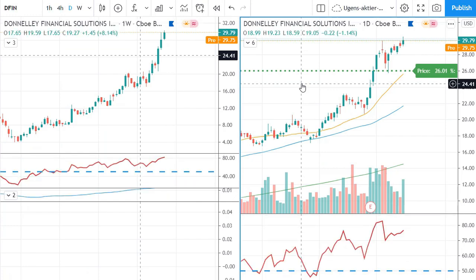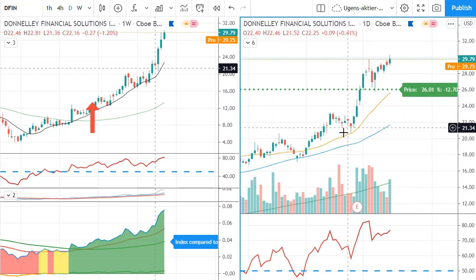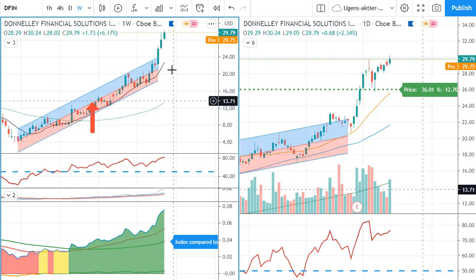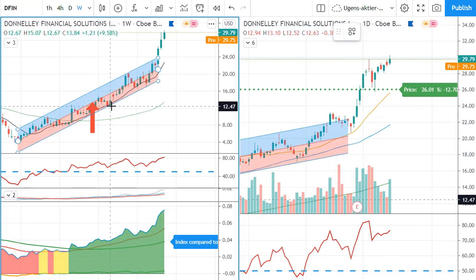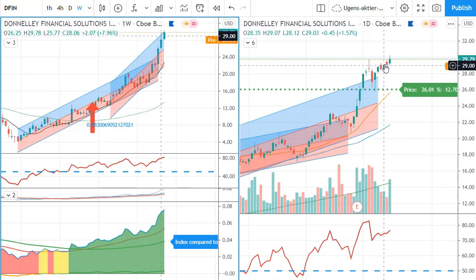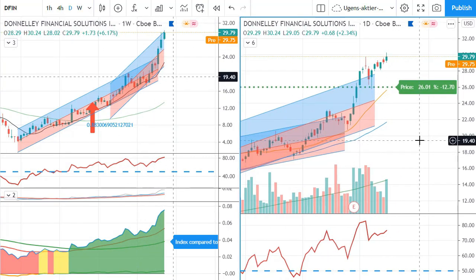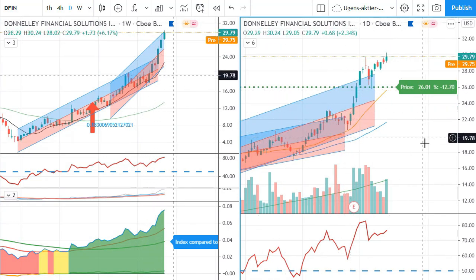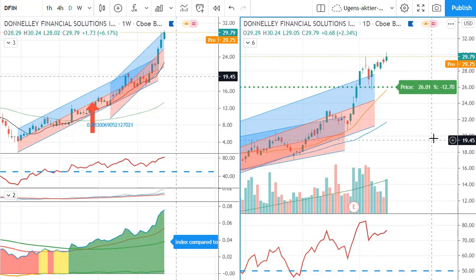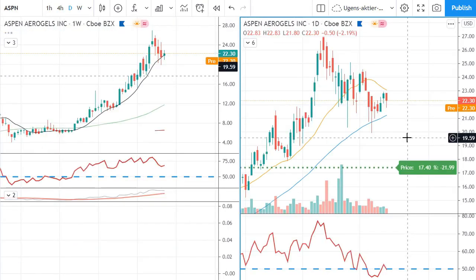Then we have the Donnelly Financial Solutions, also a very nice uptrend here, and that one is actually accelerating. When I talk about these regression channels, I'm normally talking about how sometimes a trend accelerates, and that is of course a good thing, but we should also be aware that if it breaks down through this accelerated trend, it can take quite a hit. But right now, Donnelly is just speeding up here, and we can see the RSI is making higher and higher bottoms, so that is very nice. Donnelly is absolutely in no danger of getting kicked out of the portfolio.